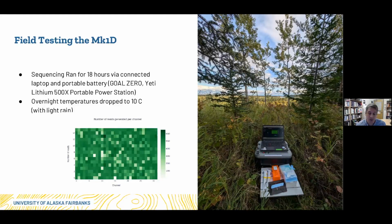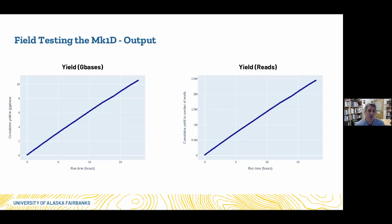And so the sequencing ran for 18 hours. Here you can see a graph of the sequencing performance over time. And even though the temperature was dropping constantly during this test, we saw no change in the sequencing output during those initial 18 hours. So you can see the yield just growing pretty consistently, both in terms of gigabases and reads. This is pretty optimal performance, what I would expect in a laboratory setting, but here we were sequencing in the field.